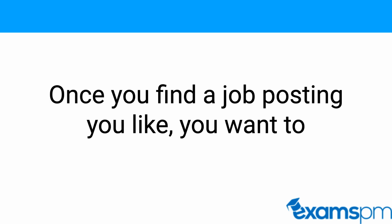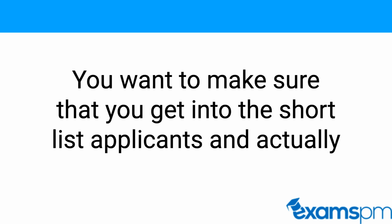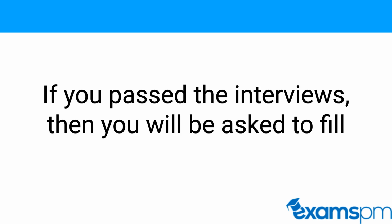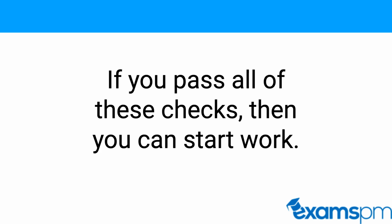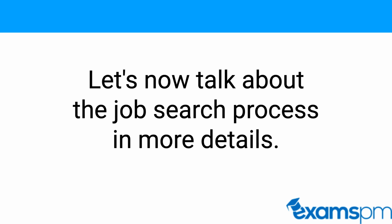Once you find a job posting you like, you want to discuss with the agent what the role entails. You want to make sure that you get into the short list applicants and actually meet with the employer to discuss how you can add value to their project. If you pass the interviews, then you will be asked to fill in some security, education, and reference checks. If you pass all of these checks, then you can start work. It is really as simple as that. Let's now talk about the job search process in more details.